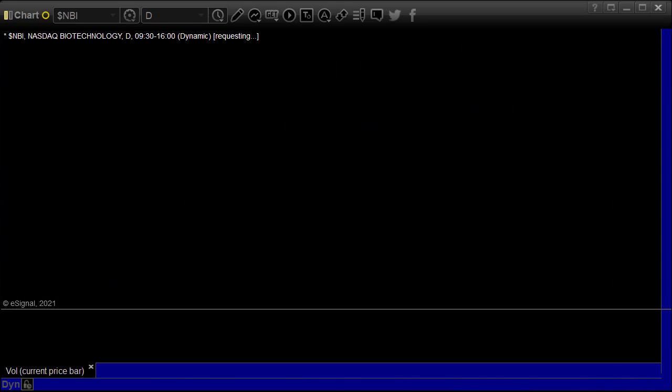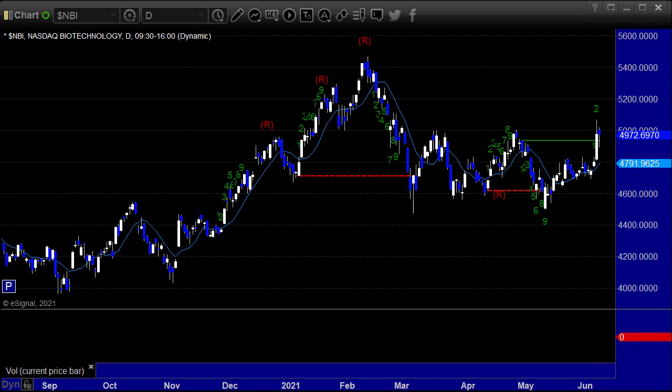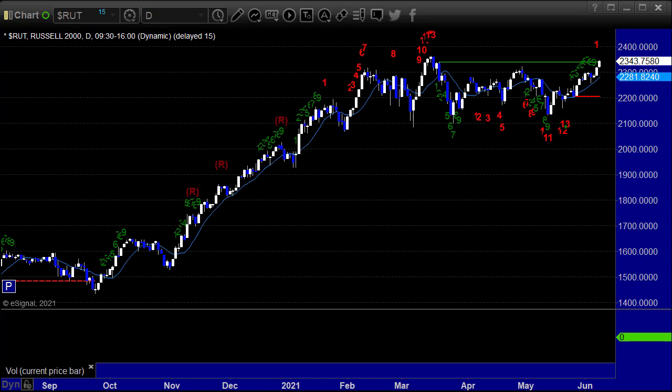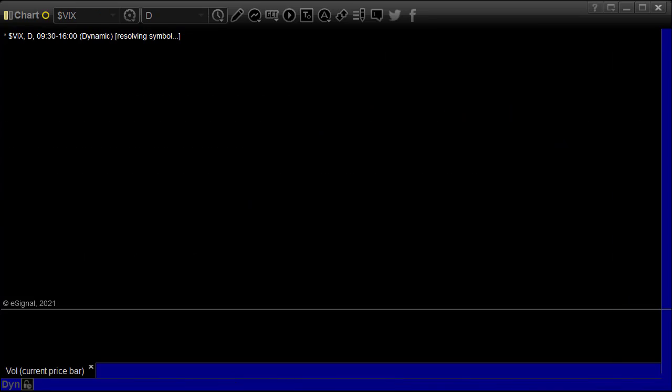Biotech's down 4.63. The Russell 2000 up 24.58, looking like it might break out, but right against that green static trend line here. We'll see what that means. Remember, there's a 13 sell signal back in March at the highs, and then we are operating under a 13 buy signal here on the Russell 2000 technically currently.